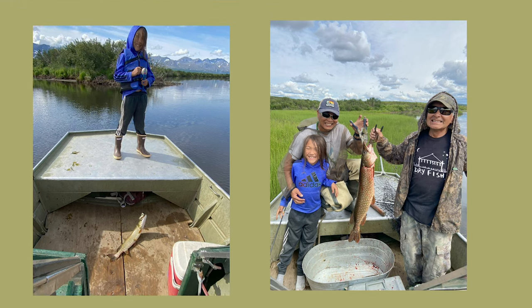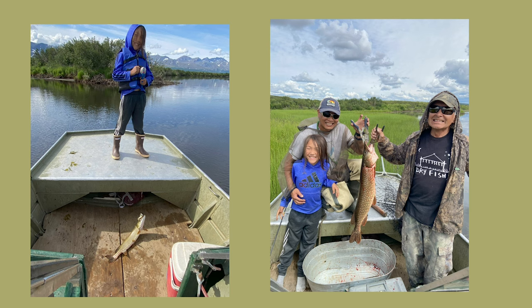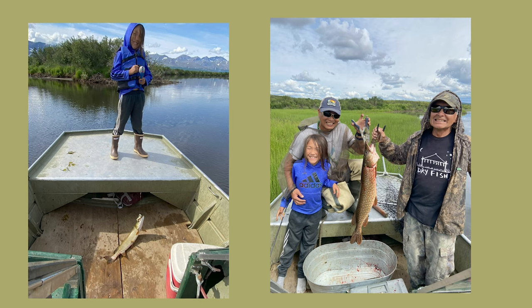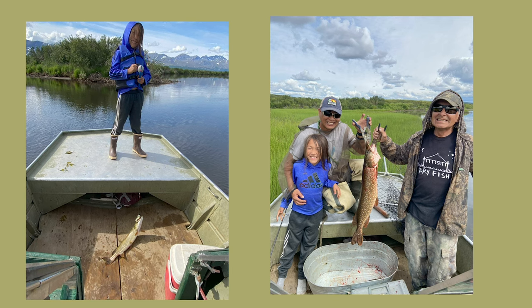So this is my nephew. We call him Luke. I call him my son. He comes from a single mom. She brings him up, they live in Anchorage and they come up every summer and spend summer with us. So I call him my son. And this is a guy from Hawaii, Jay Kaseki. He really likes coming from Hawaii and visiting with us.